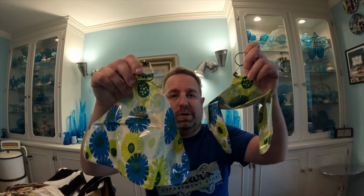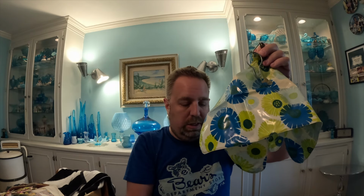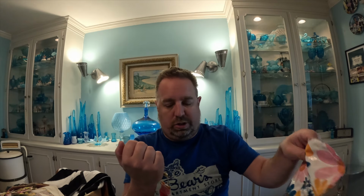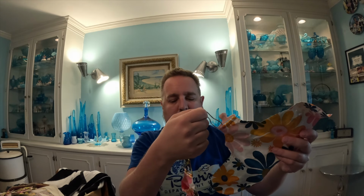Along with that lot, I got a bunch of these really cool inflatable hangers. I think there's 3 of these. I'm trying to see if there's any more. These 3 in this blue-green pattern. I got 2, well, these are all different. And then I got 2 in this pattern here. And then I got this cool one here. And last but not least, this one. So I picked those up.